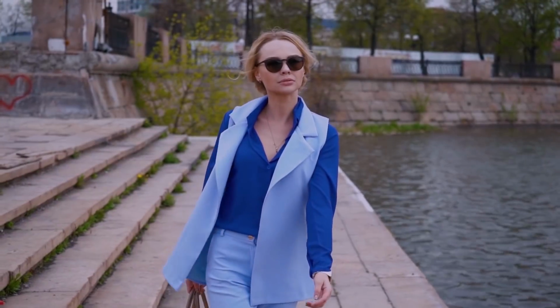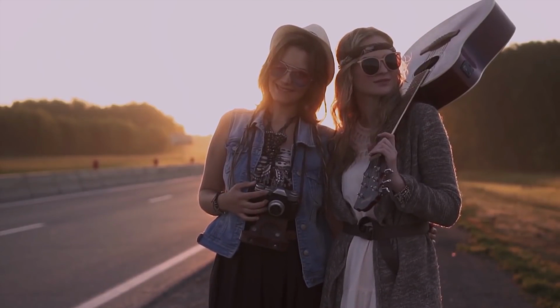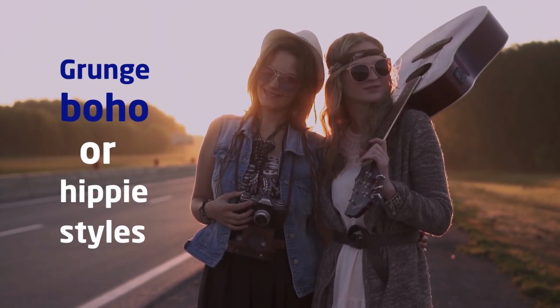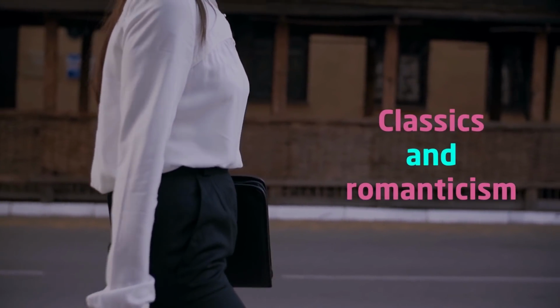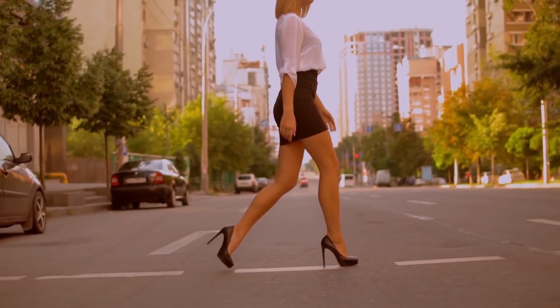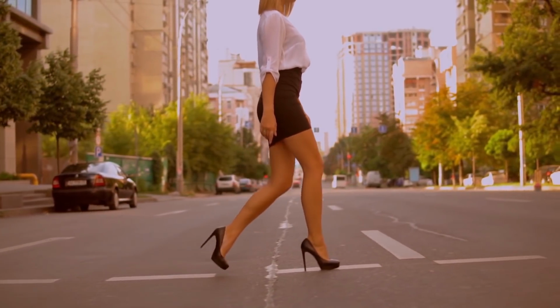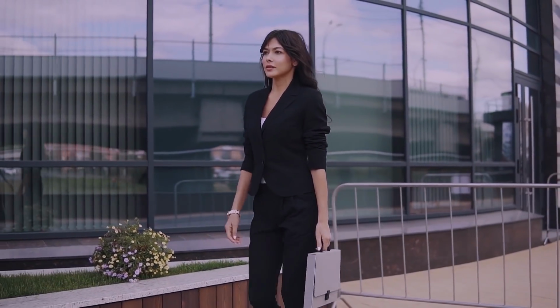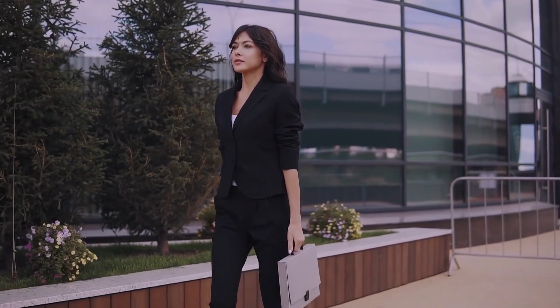2. Tuck in your clothes. A tucked shirt makes the image more complete. It's better to step away from grunge, boho, or hippie styles and come back to classics and romanticism. With a skirt or trousers, a tucked shirt always comes across as polished and classy. To give your outfit more of an edge, try a monochrome look in black, white, or navy.